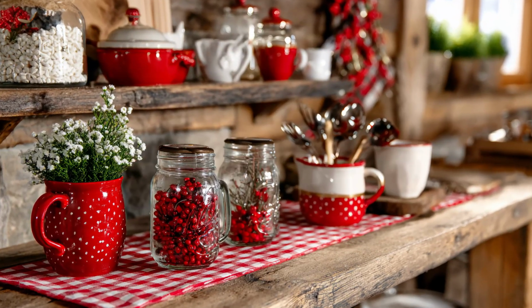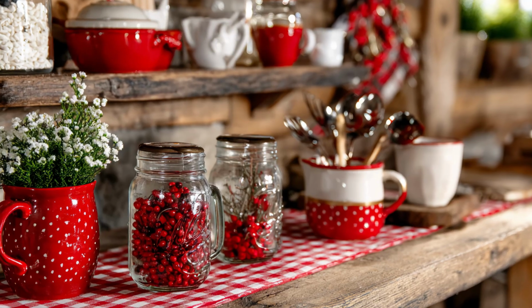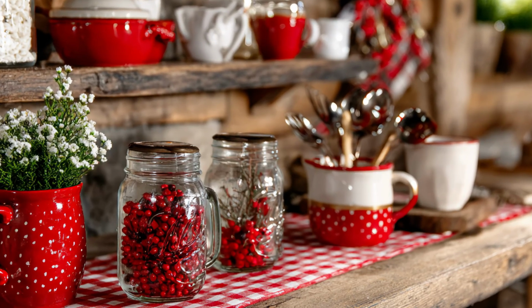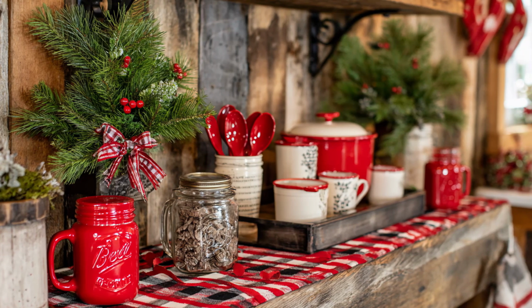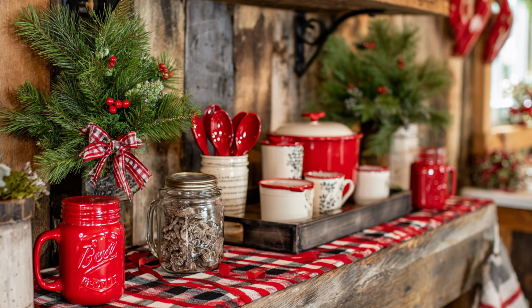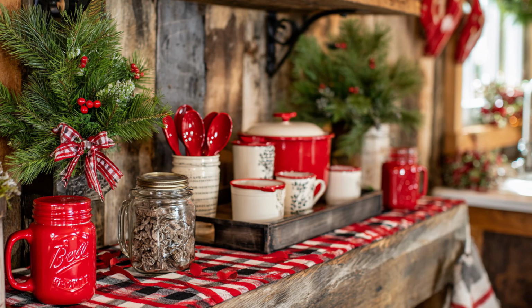For added charm, hang a vintage mirror above a sideboard. Decorate the sideboard with red glassware, white poinsettias, and a garland of pine. This setup creates a cohesive look that blends nostalgia with Christmas spirit, perfect for hosting memorable holiday gatherings.